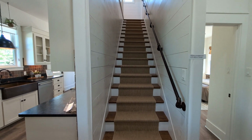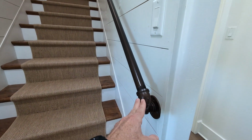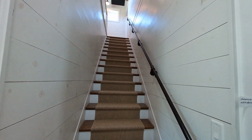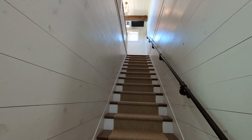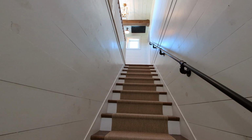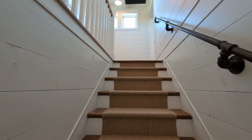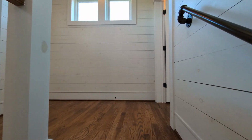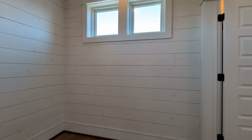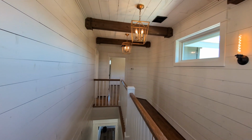So imagine you're walking into a storage area right now, up these stairs, very utilitarian pipe handrail, and in the old school days, it would have had shiplap on the walls because that's what they put on the walls in the storage areas. And now you've got it coming up both sides of the stairs. And this landing area right here, full of windows, full of natural light, and full of that shiplap all the way around. Again, it feels like it should.